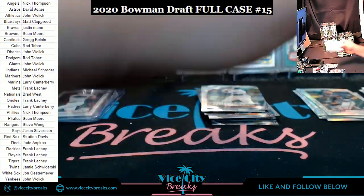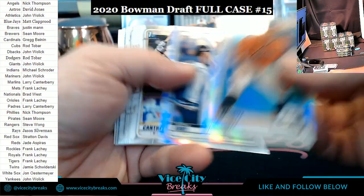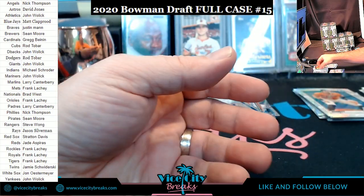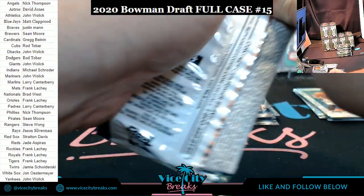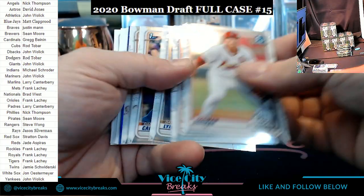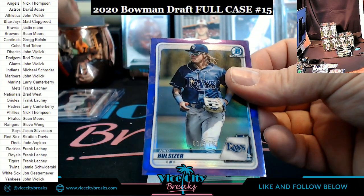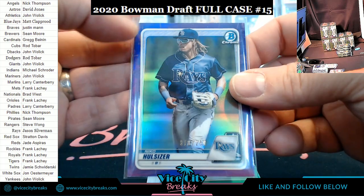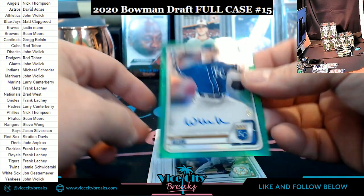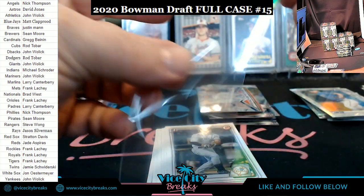No whammies, no whammies. This is why we are doing everything pack by pack and box by box, in case we lose power of some kind. We'll be able to see that nothing has moved anywhere or done anything. Ooh, green autograph. Well, a Hassell sizer for the Rays, of 250. Then a Will Klein for the Royals. We're 73 out of 99.